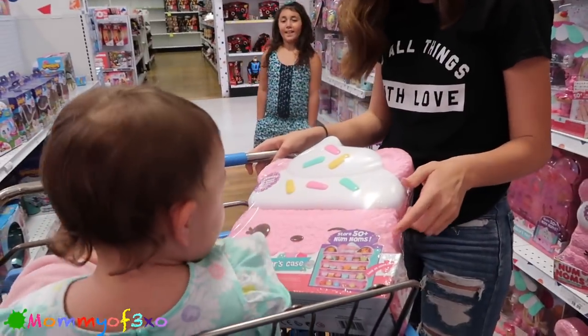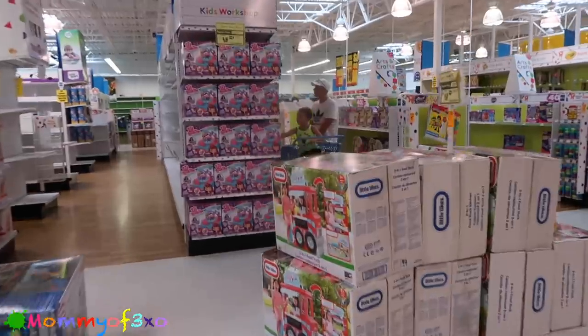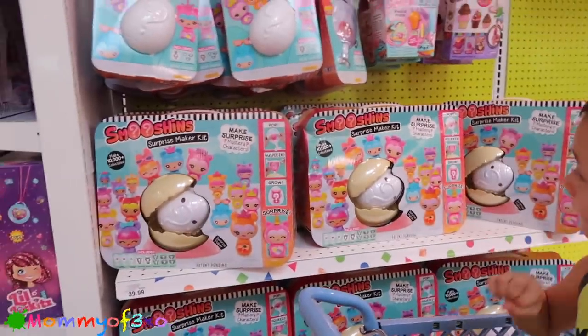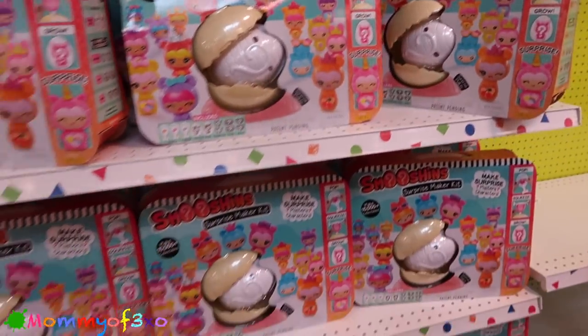I think she's too little for it. I thought she just said Daddy and Bernie said they found squishies, I think. What'd you guys find? I've never seen those, the refills. Oh, the Smushins, the squishy maker. I didn't know they sold refills like that. Yeah, they sell the refills and they sell these ones, the Keller pouches. So yeah, they got this whole section.